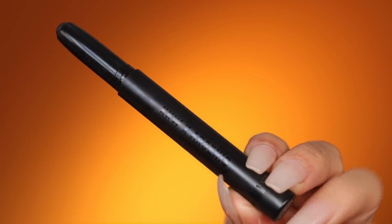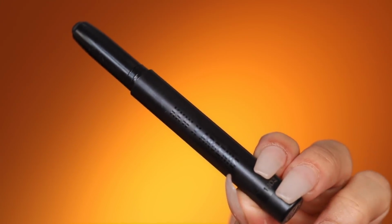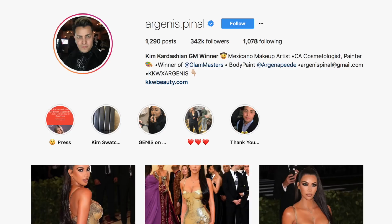I'm next going to go in with the KKW X Argenis, I hope I'm saying that right, eyeshadow stick in the shade Dramatico. By the way, he is the winner from the Glam Masters show and he got a collab with KKW Beauty, which I think is amazing.